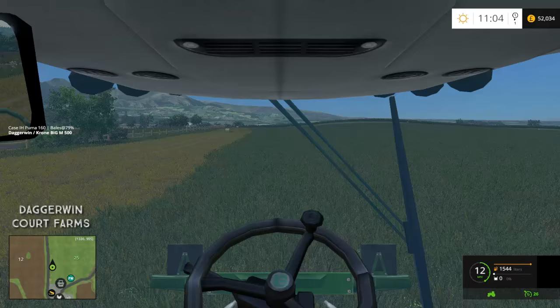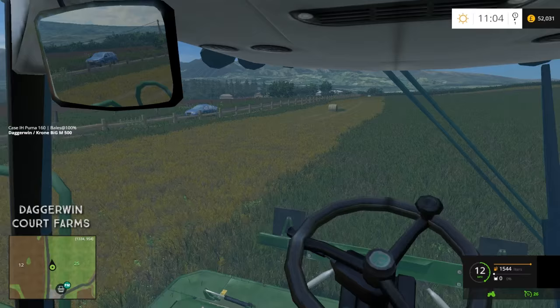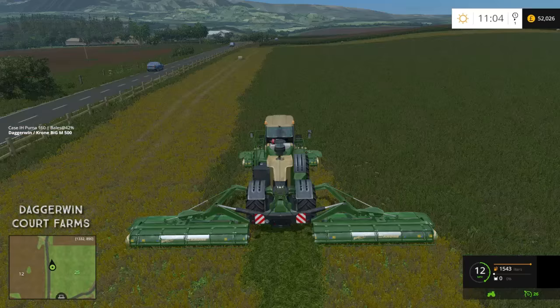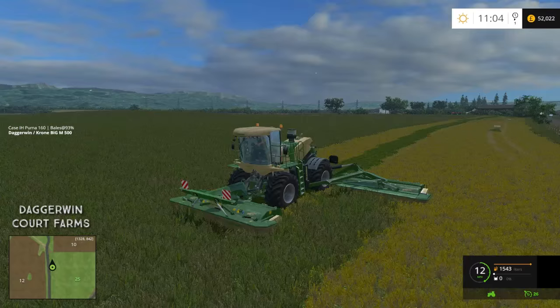This is our second time round. There's quite a big spacing between the bales, I suppose. Not the best amount of crop out of this field, but it's not bad. There's going to be so many bales by the end of this anyway, it doesn't really matter. I don't think you can fertilise the grass in the FS though, unless you actually plant a field of grass. Maybe wrong, but I'm pretty sure you can't. Yeah, the baler is still over there, catching up slowly.